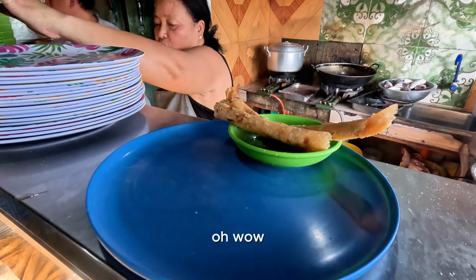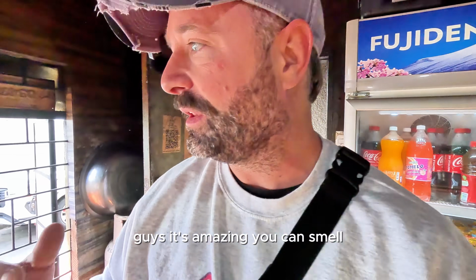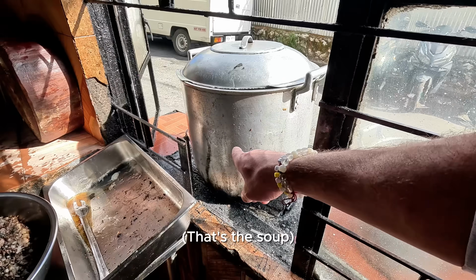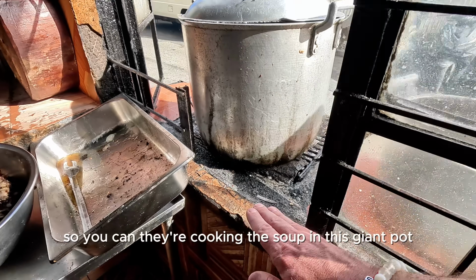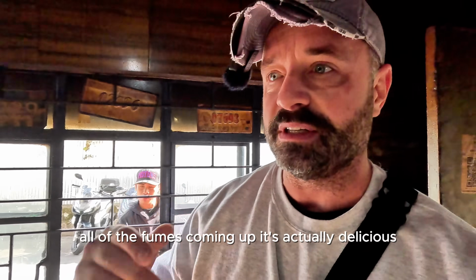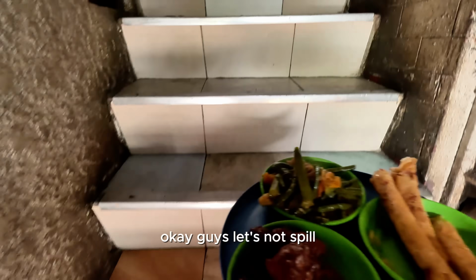Ay, wow. Guys, it's amazing. You can smell the coals burning. Ano po ba ito? Ito yung kanin? Sabaw po yan. Ay, sabaw yun! So they're cooking the sabaw in this giant pot. You can smell all of the fumes coming up. It's absolutely delicious. Okay, guys, let's not spill any of this, okay?